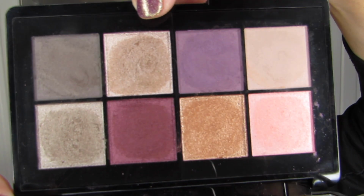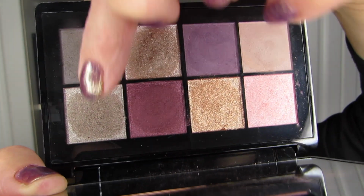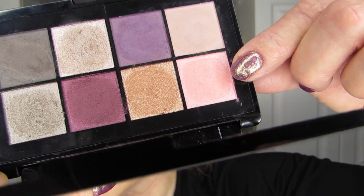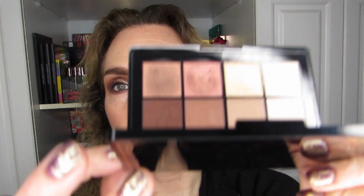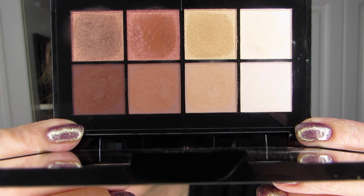And when it comes to the colorful palette, what I am interested in working with are these right here, and then this pink over here that I haven't used yet, probably on the inner to 2/3 of the lid. And I will have used everything. And I also want to do a look, probably the next one is going to be with this palette, the Neutrals palette.